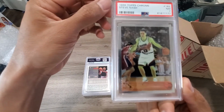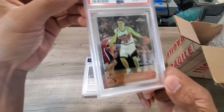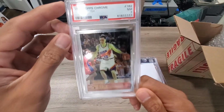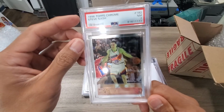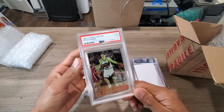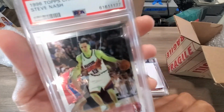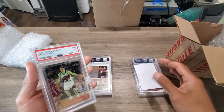You can see the greening is more evident, I think, with this one than other ones. And when I say other ones, I'm really just referring to the Duncan card. So, yeah, you can kind of see it right there. So again, with this one, I thought the centering was good, the corners were good, surface was good, but that greening is an issue. You can start to see it. In fact, you can actually see his face. That's the only part of his face where you still see his original skin. He's kind of turning into the Hulk right now.